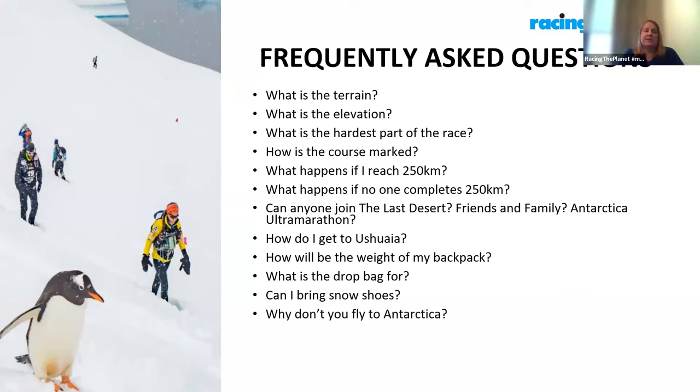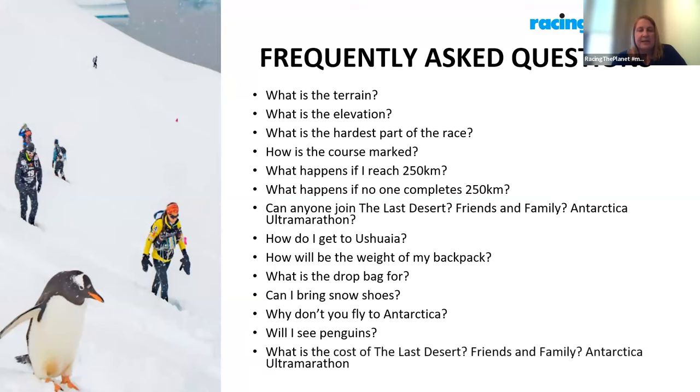Okay, and then a question I think I answered earlier too. Why don't you fly to the Antarctic? We did in 2006. We flew to King George Island, landed on the strip, picked up a ship. It is a much better experience to meet in Ushuaia, take the ship over the Drake Passage, and then take the ship back across the Drake Passage. So it creates an overall better experience. Will I see penguins? As I said, I guarantee you will see penguins.